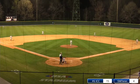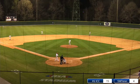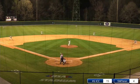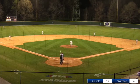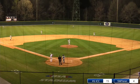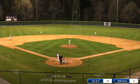Big looping breaking pitch, and it was a beauty as that one goes for a ball. The home plate umpire points that it was outside to the right side. If that was the case, it would come back across the middle of the plate, because it was a nice pitch that came from the batter and hit its break and came back across the plate. Either way it goes, it really doesn't matter. It's 1-1 now is the count.